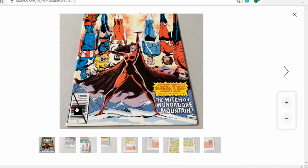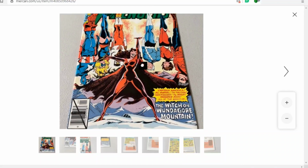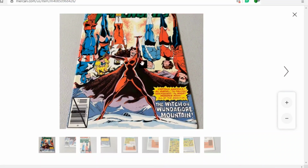And let's start with this one. I like this book right off the bat because it's listed as a newsstand, which is incorrect. This is actually what a direct edition looked like in the 70s. And you can see it's got that slash going right through the barcode. So this is actually the more rare version of the book. Pretty much all the books back in the 70s were newsstand copies, and the direct editions were the more difficult ones to find then.